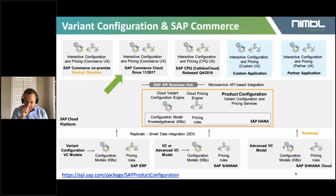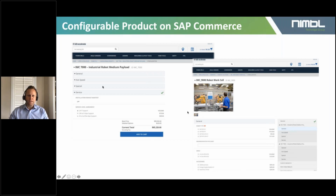Now, SAP Commerce Cloud does support variant configuration, but we do need to buy an additional microservice from SAP called product configuration, and that's listed here in the middle. And the integration does work with Commerce on-premise as well as Commerce Cloud. And what this middle component allows me to do is take my variant configure information in SAP S/4HANA and enables me to replicate that into my commerce environment so that I'm able to provide selectable items within my commerce environment.